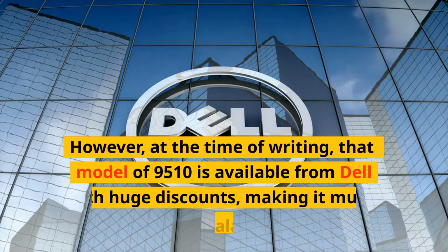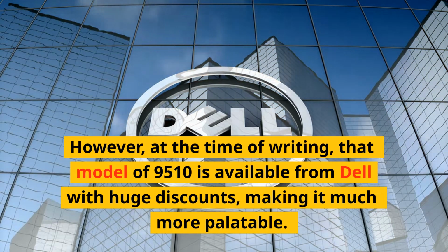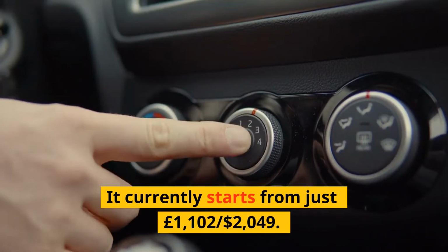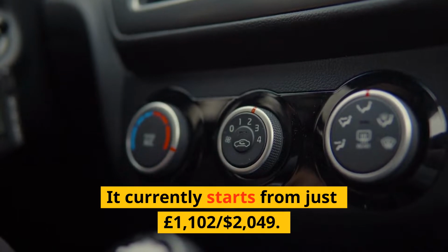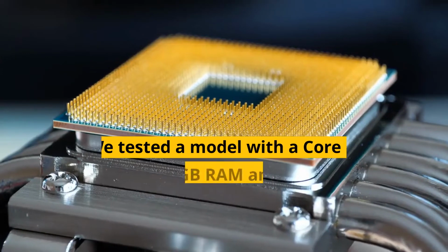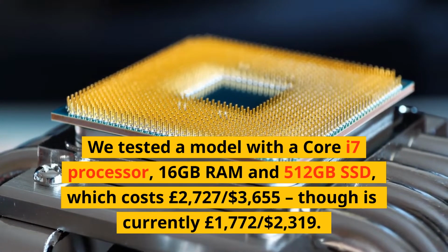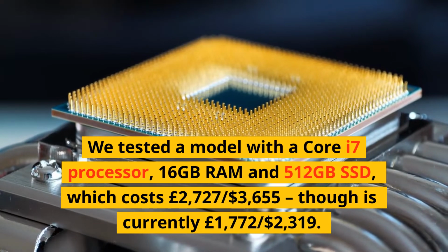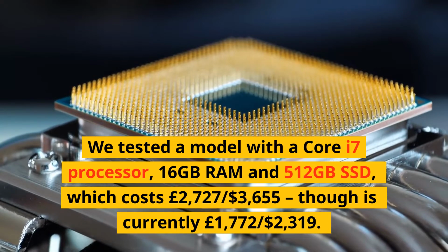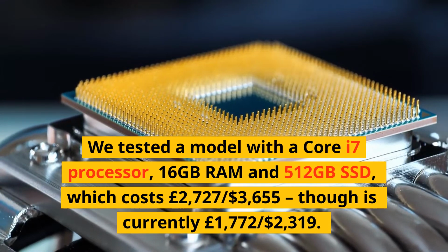However, at the time of writing, that model of 9510 is available from Dell with huge discounts, making it much more palatable. It currently starts from just £1,102 per $2,049. The official price remains high as you go up the range, too. We tested a model with a Core i7 processor, 16GB RAM and 512GB SSD, which costs £2,727 per $3,655, though it is currently £1,772 per $2,319.